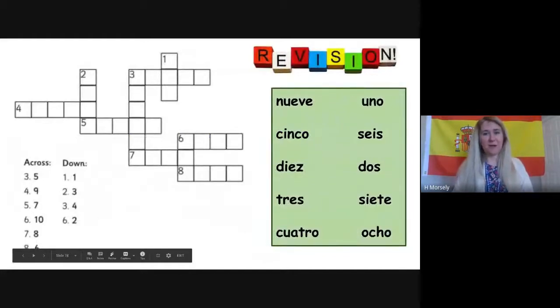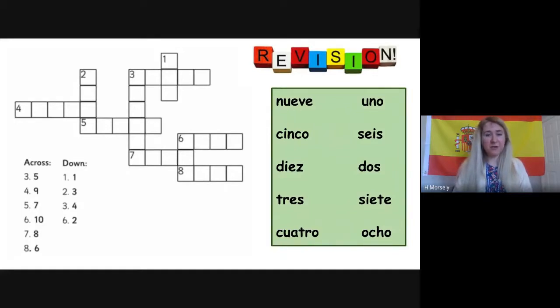Moving on then, another revision task I'd like you to have a go at is our crossword. So if you have a look, you can see the crossword and there's numbers in the boxes. You have got your clues. So across, it tells you that number three, so three across, is the number for five in Spanish. If you have a look at the green box on the right, you'll see all of the Spanish numbers are written down for you. So you need to match them up to what you can see on the screen. Okay, so you can pause that now while you do it, and then we'll move on and have a look at the answers.